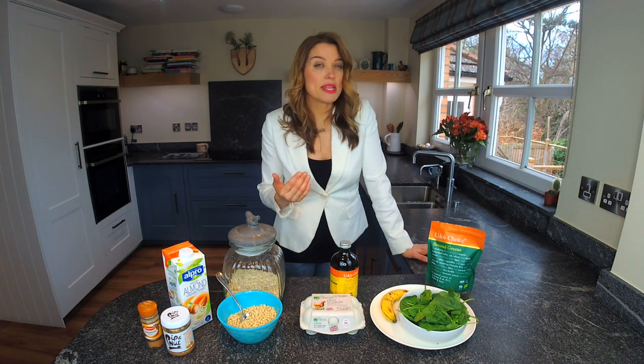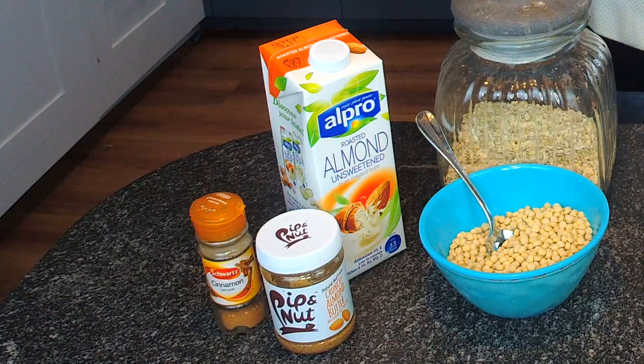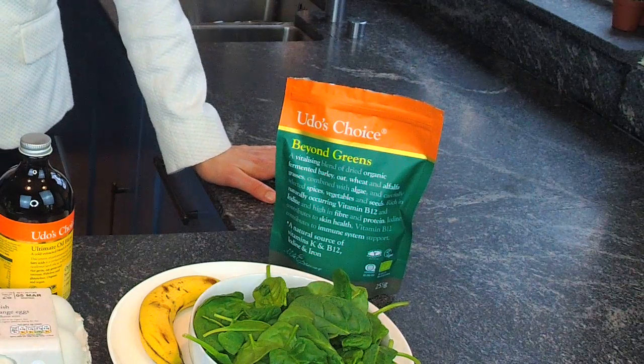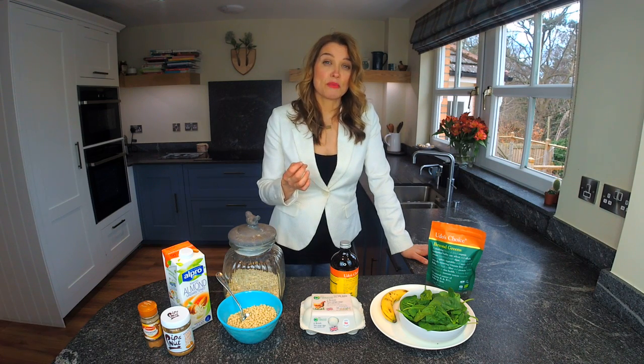I tend to use a plant-based milk, like a coconut milk alternative or an almond milk. Try and go for the unsweetened. And then add a scoop of this Beyond Greens, because really what you're looking at there is just adding that extra nutrition in. So supercharging your nutrition first thing in the morning, which of course will eventually show in the skin.